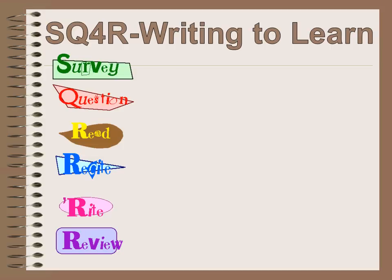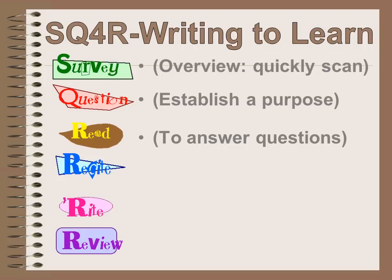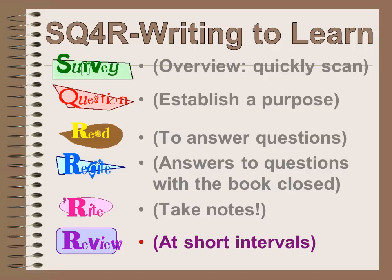Here's another approach to that. It's called SQ4R. The first part of it is survey, which means overview, quickly scan. Question, establish a purpose. Read, specifically to answer questions. Recite, answer questions with the book closed. Write, I know write doesn't start with the W, but that means take notes. And review at short intervals. Short intervals are really key too, because you'll see people who study for 3 or 4 hours at a stretch. It's proven to not be very effective. It's better to study at short intervals and then take frequent breaks.